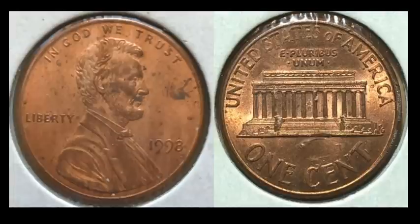But 1998, this coin is anything but stellar condition. I would say it's probably a mint state 61, 62. This one right here sold for $9.99 here in the last 24 hours.